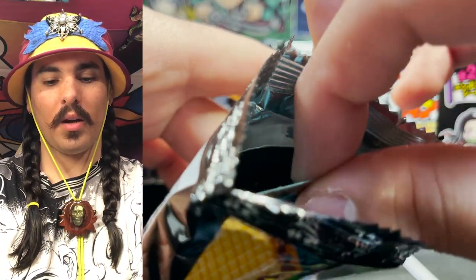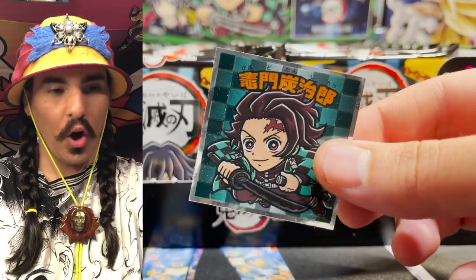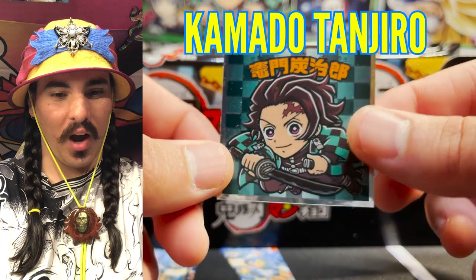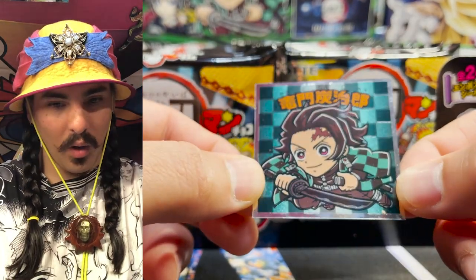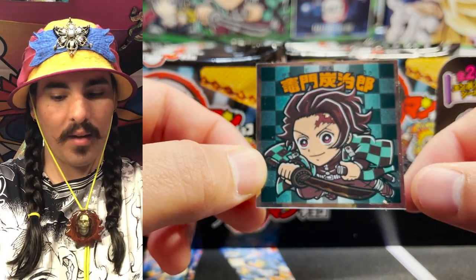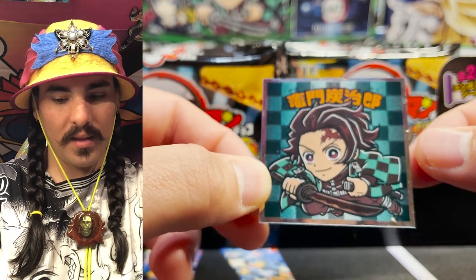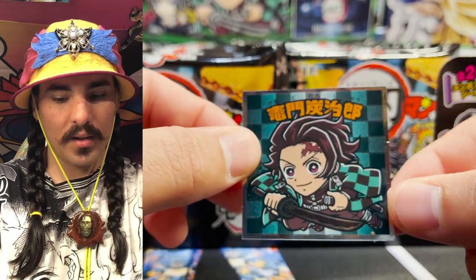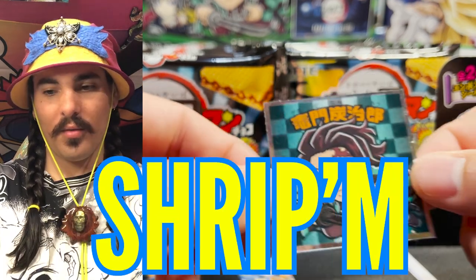Show you guys. There are some that are more rare than others. Oh, Tanjiro! Kamado Tanjiro off of the first Shrip'Em the Snack. What a cool art. I love the checkers, they all have kimonos that have unique patterns on them. And I like how they did that in the background with the pattern that's on his kimono in the background of the sticker. Very beautiful. Very, very beautiful Shrip'Em.